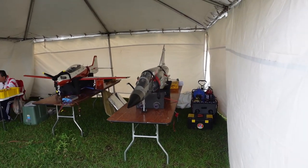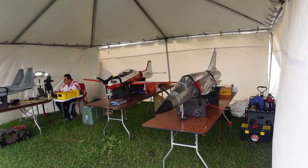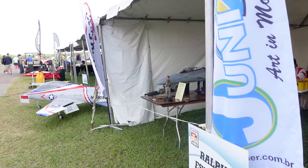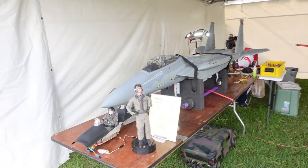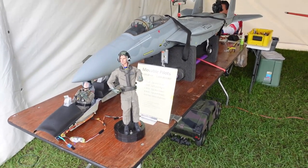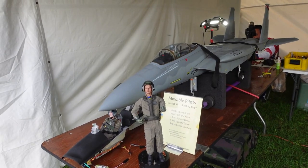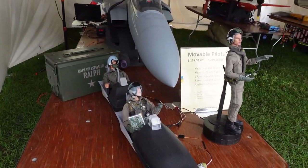Just to get into scale of how large these remote control airplanes are, it is unreal. Look at this one, F-15. Check the pilots out. And look at the pilots here in this cockpit.